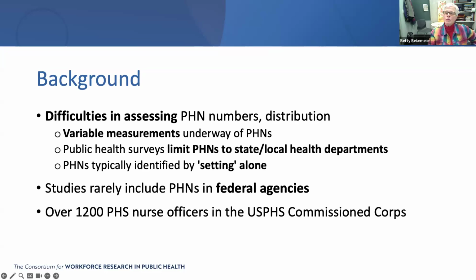So with the public health workforce development efforts underway, and JP kind of touched on those, the need for more robust methods for identifying public health nurses has really been underscored as necessary to understand their distribution, to identify areas of need for more public health nurses, and you'll hear some of that from Casey later, and to address recruitment and retention issues. And finally, to guide academic efforts to strengthen educational pathways for nurses going into public health.